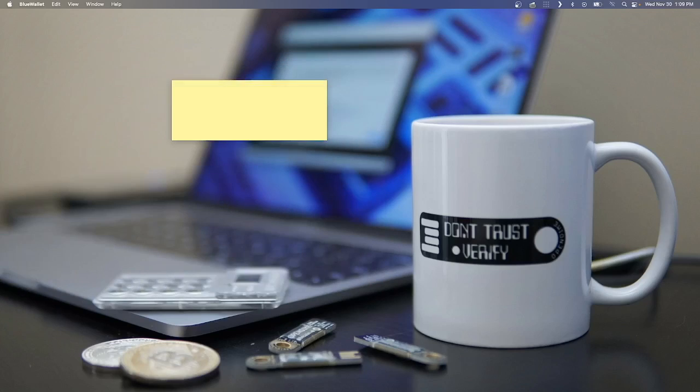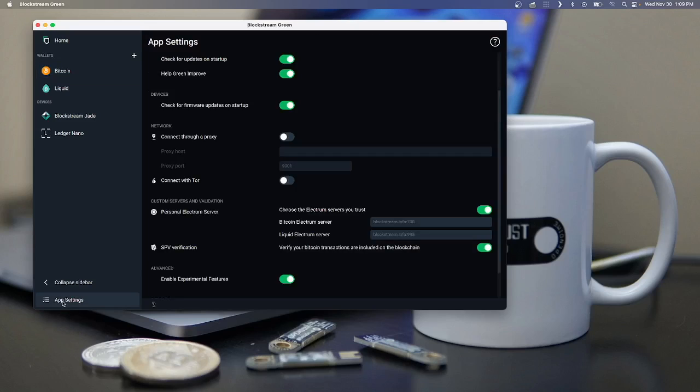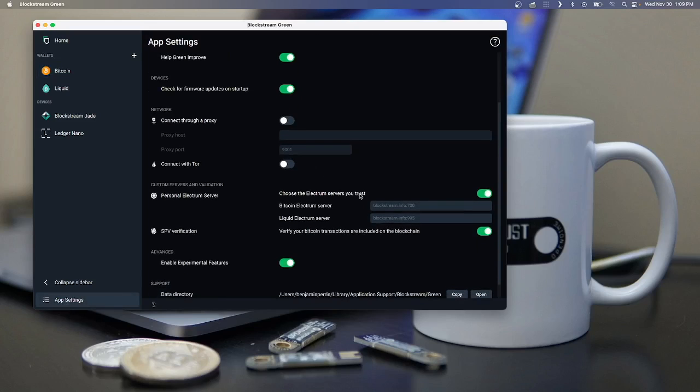And another quick example, here's Blockstream Green. Same kind of thing: you go into the app settings, and if you scroll down, you see the option to choose Electrum servers you trust. It's a toggle switch you can turn on, and you can paste in the appropriate info.